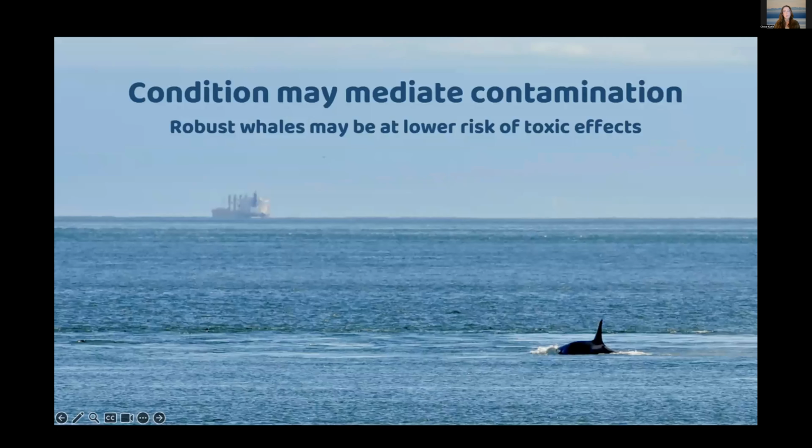And many of these contaminants are persistent, so they don't break down, they're not really metabolized. And they're also lipophilic, which means that they're stored in fatty tissues. In killer whales, that means blubber. And we don't have the best idea about how these contaminants might be affecting killer whales, but we do think it actually depends on their body condition.